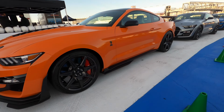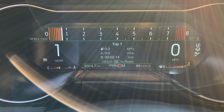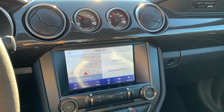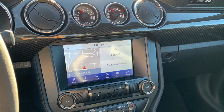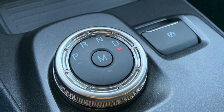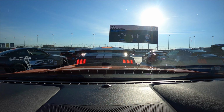In any case, I settled into my Twister Orange GT500 and reacquainted myself with the current Mustang interior. Aside from the special Recaro seats and Ford's new shift knob where a traditional manual transmission lever would be, the interior is pretty plainly Mustang. It's functional, easy to figure out, and generally isn't going to be anything too fancy. Development money was clearly spent here where it mattered, everywhere else.